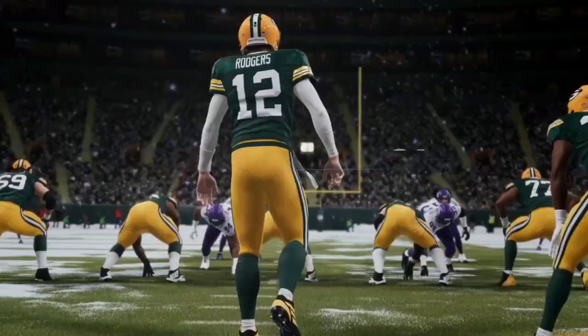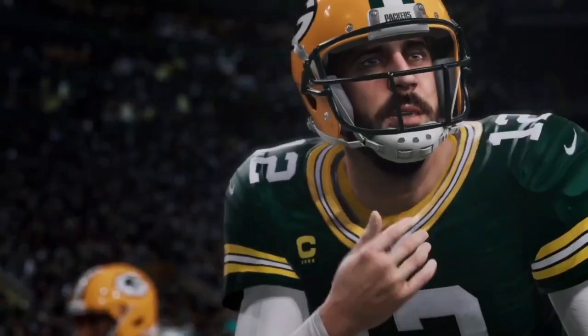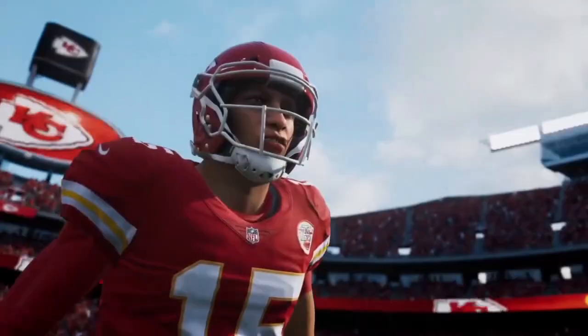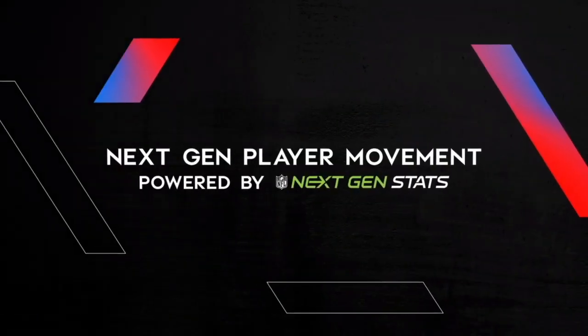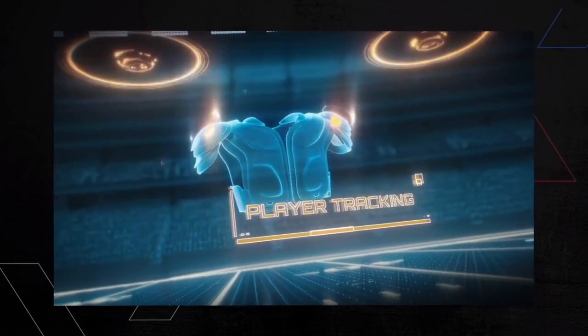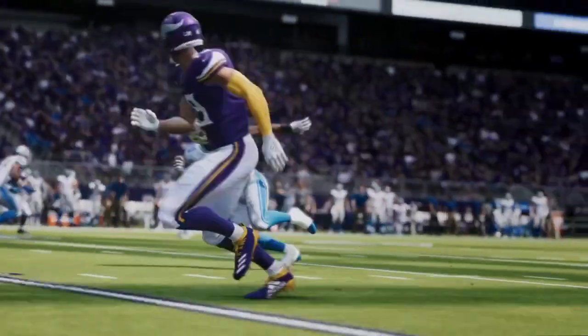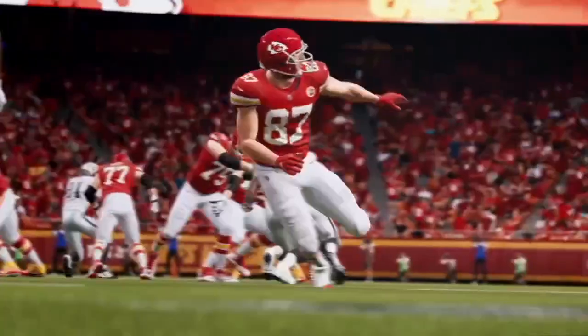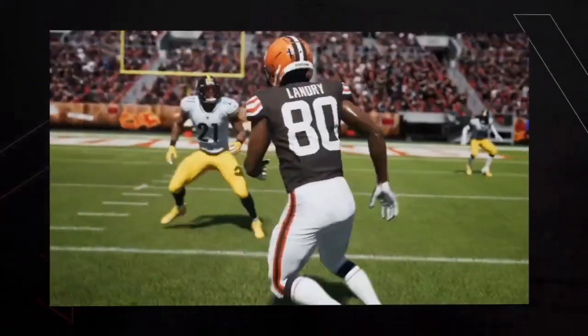Welcome to the most realistic NFL simulation ever. It begins with next-gen player movement powered by NFL next-gen stats. RFID tags in NFL players' shoulder pads chart their every move within inches. And this information now drives all animation in Madden, delivering unique acceleration rates, directional changes, and movement for all players on the field.